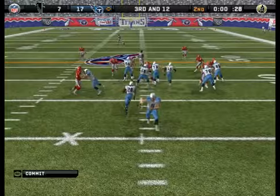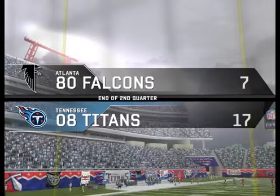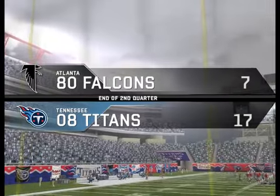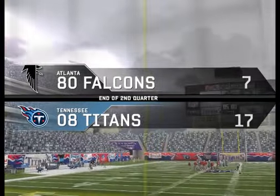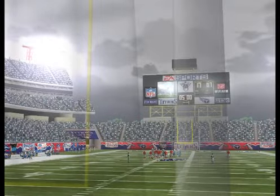A lot of speed on the field for the defense as they line up in the quarter. Number 54 comes up to make the play at the 42-yard line. That's the end of the second quarter with the score, Tennessee 7, Atlanta 7.